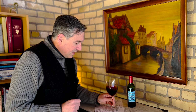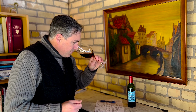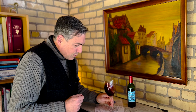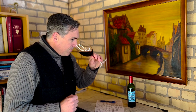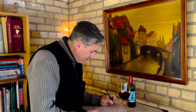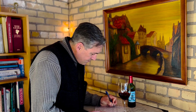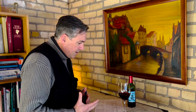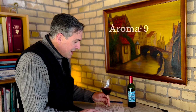Okay, what do I get here? Well, I get something like Bing cherry. Ooh, there was a little layer of candy. Maybe Jolly Rancher strawberry. A little hint of smoke now. Gosh, this has got a lot. I got smoke, Jolly Rancher, and cherry, all these 3 aromas. Okay, I don't know what the aroma's supposed to be, but it's strong, so I'm going to give it a 9 for aroma because, wow, that was intense.